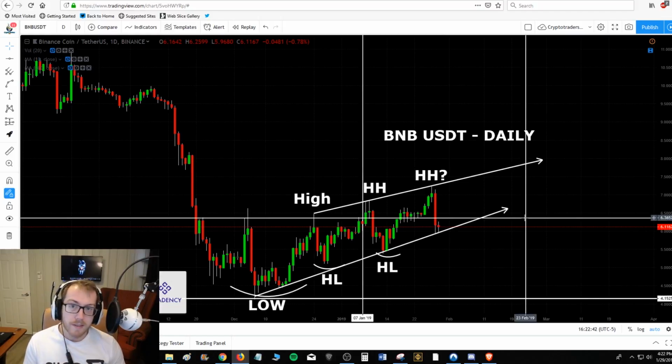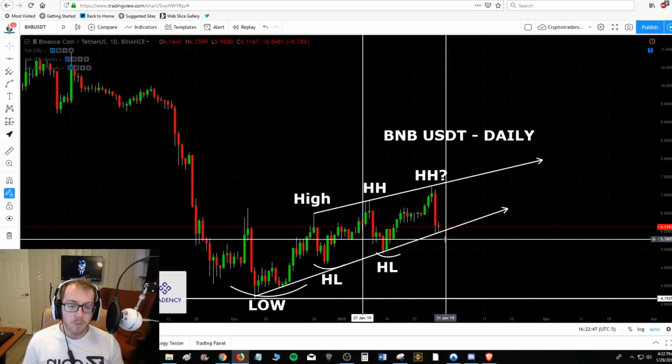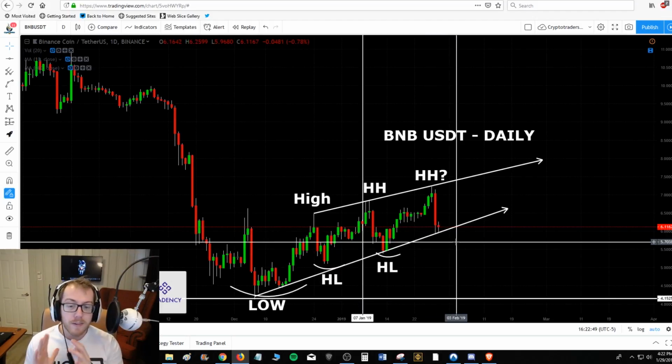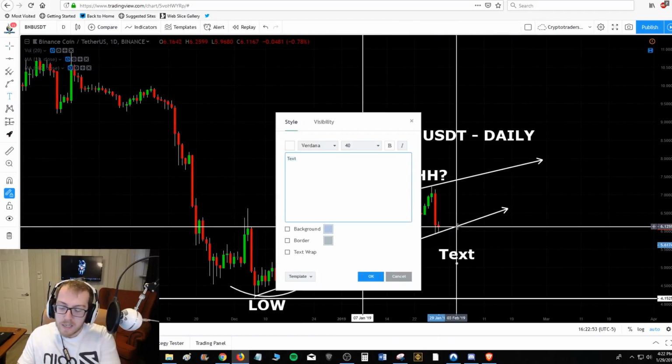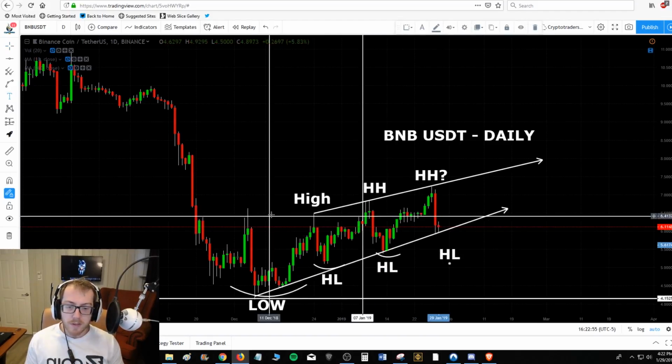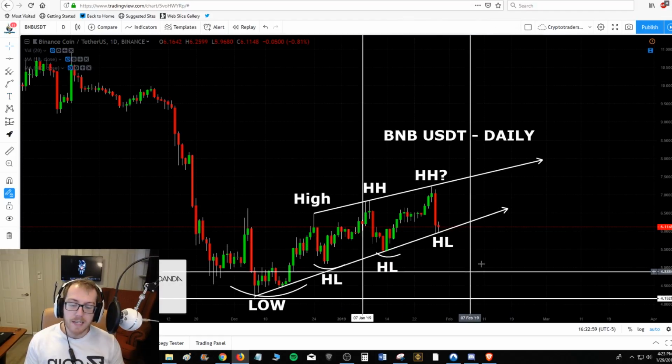But I sold it all, and then, crazy, the next day it just tanked. It dropped all the way back down, and look at where it's at on the chart. Again, this is very, very interesting. We are seeing yet another potential higher low forming on the chart. This would be the third consecutive higher low forming, but it needs to hold this as support.